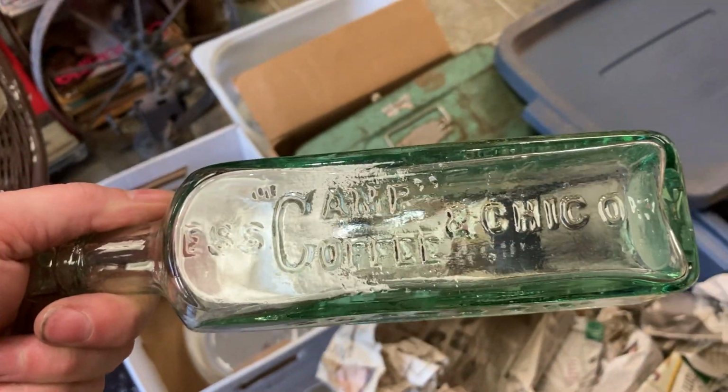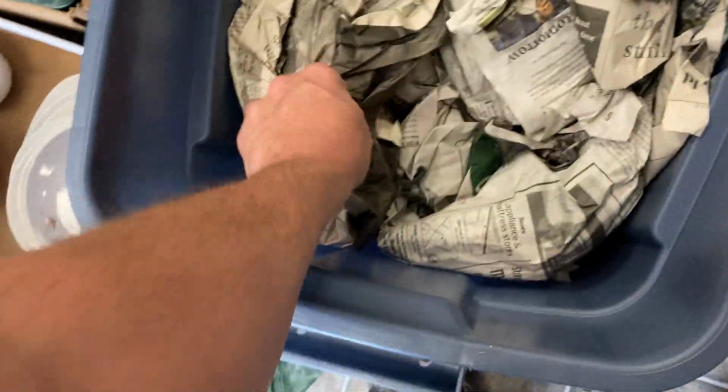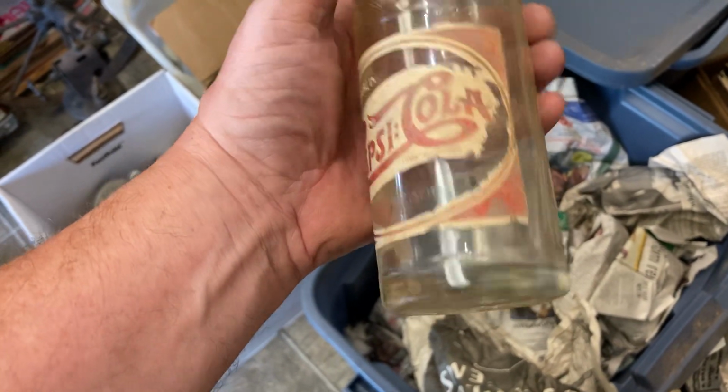Patterson's Camp Coffee and Chicory. So that would have been coffee. Usually coffee was in jars, but who knows? What do we got here? 70s Pepsi bottle. Yeah, a little bit worn, but still kind of cool. What else we got here?